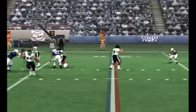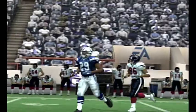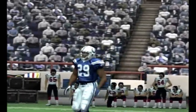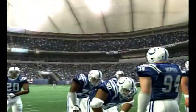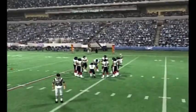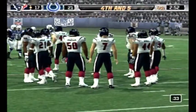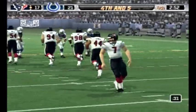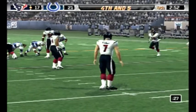Johnson lines up on the right side. Gets the pass off. Drops the interception. Gaffney was the one they were trying to get the ball to. Jefferson had the coverage on the play. Is ready to punt this one away.